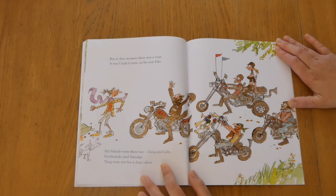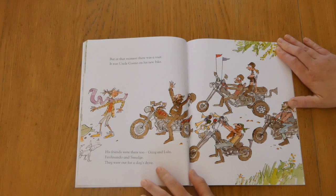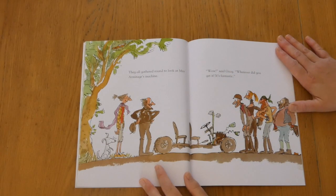But at that moment there was a roar. It was Uncle Cosmo on his new bike. His friends were there too. Gizzy and Lulu, Ferdinando and Smudge. They were all out for a day's drive. They all gathered around to look at Mrs Armitage's machine.